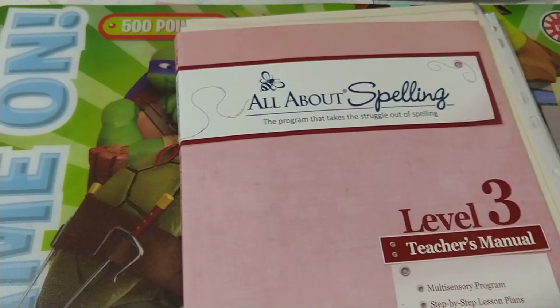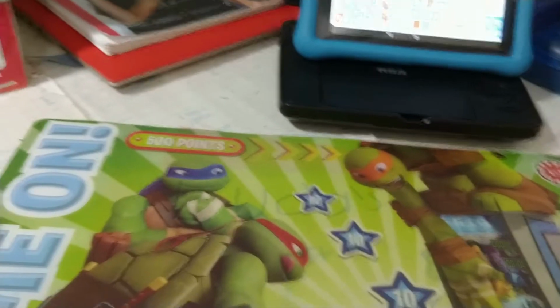And that's it for All About Spelling. We absolutely love this program, and we have had great success. My son's spelling has moved leaps and bounds.